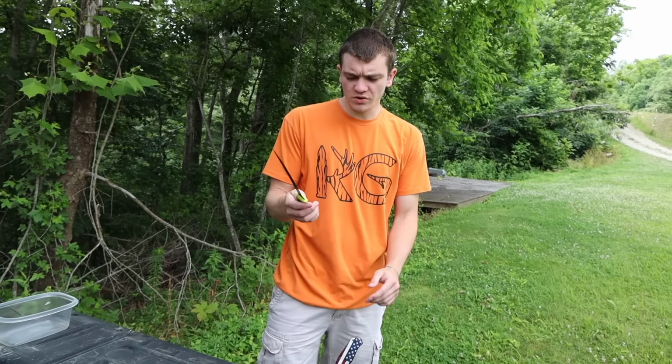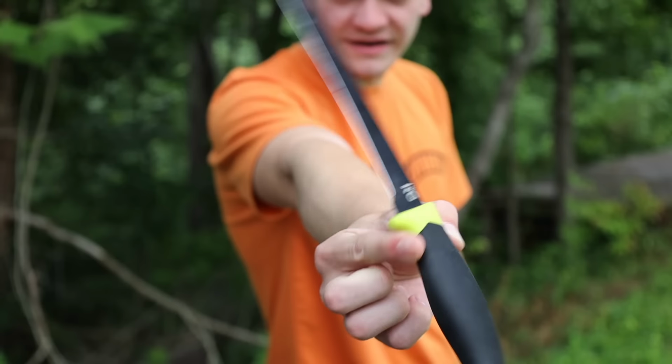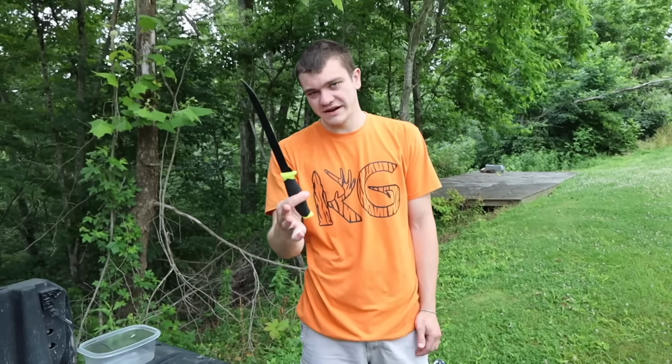But also, one thing that we are going to be using is this KG fillet knife. I don't skin fish that often, but whenever I do, I definitely come out here and get this.